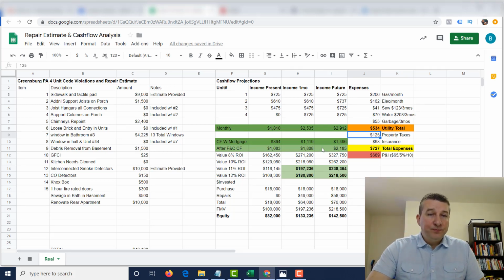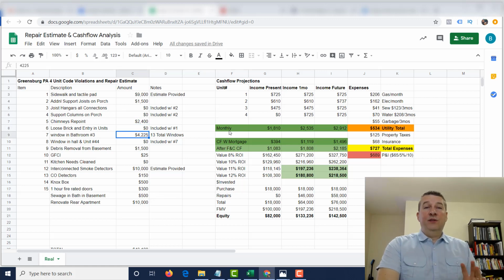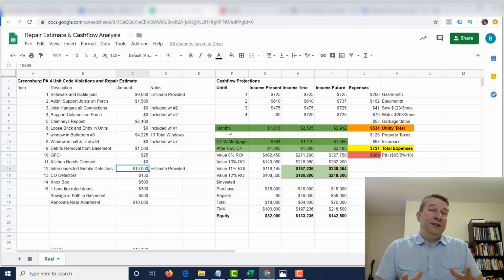Let's take a look at the numbers. Over here, we have the different repairs that the city is looking to have completed on the property. Again, the biggest ones are going to be the sidewalk, and they need to have a tactile pad put down for handicap usage going across the sidewalk. Some additional support hangers. The chimneys need to be repointed. There's 2 chimneys. It needs about 13 windows replaced. Needs some debris cleared out of the basement. Interconnected smoke detection system: I had a rough quote from one company for about $13,500, and my electrician thinks he could do it for significantly less than that. So I just used a middle of the road number of $10,000.